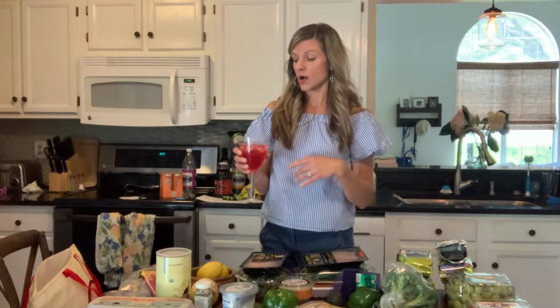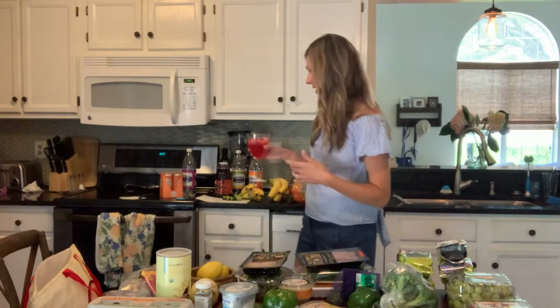You could always add a little bit of white wine to this or whatever if you wanted to make it into a cocktail. But for me, at least, if I'm mixing it, I'm not gonna drink as much as if I'm pouring a full glass of wine. So that's a little trick that I do that kind of helps me. It also can help me stay hydrated, especially when it's hot out.